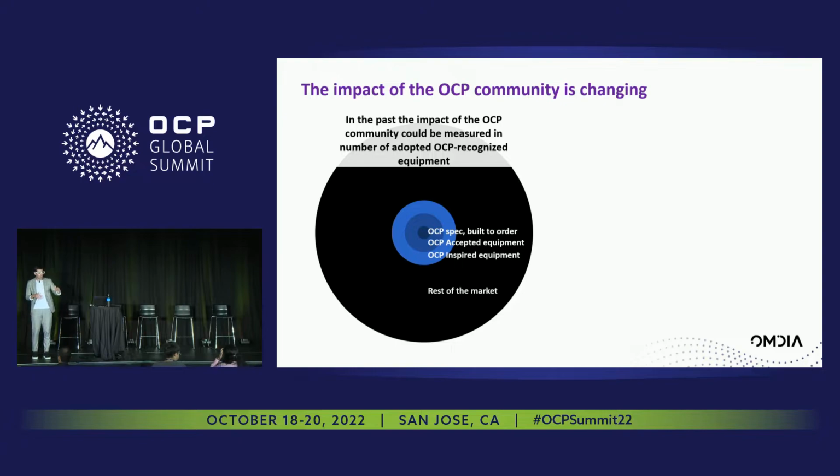And what we saw is that there were a few OCP recognized, for lack of a better term, equipment types. So we had the OCP accepted equipment. That's equipment where the vendor has donated 100% of the IP, and it's completely open. Then there was the OCP inspired, and in the OCP inspired, it was a portion of that. And then you had the OCP spec that is contributed, but it's not contributed by a vendor, it's contributed by the end user, and then it's been made custom. So what we would do is we would count that. It was pretty easy to count. The revenue was pretty easy to count. The world was pretty simple.